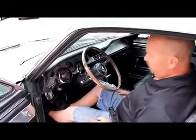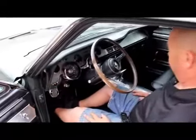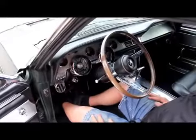Supposedly they made 12 of these cars. Your air conditioning and everything is right here. Really cool option for this car. Very rare.